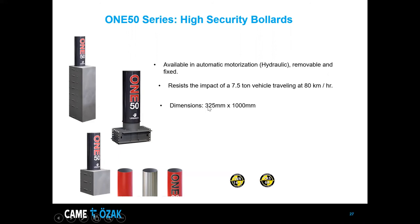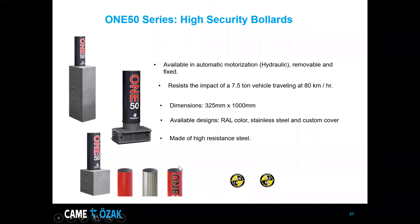Dimensions: 325 millimeters by 1,000 millimeters, so 32.5 centimeters by 1 meter high. Again, the options for the sleeves: one that we can paint, stainless steel, as well as a custom cover. Made of high resistance steel, and these are the certifications these bollards have today.